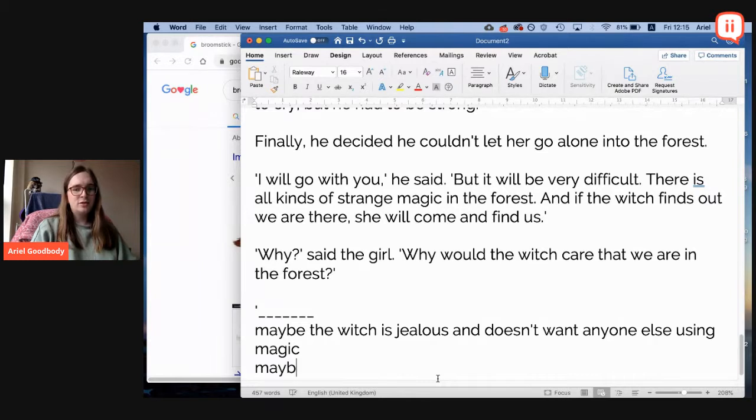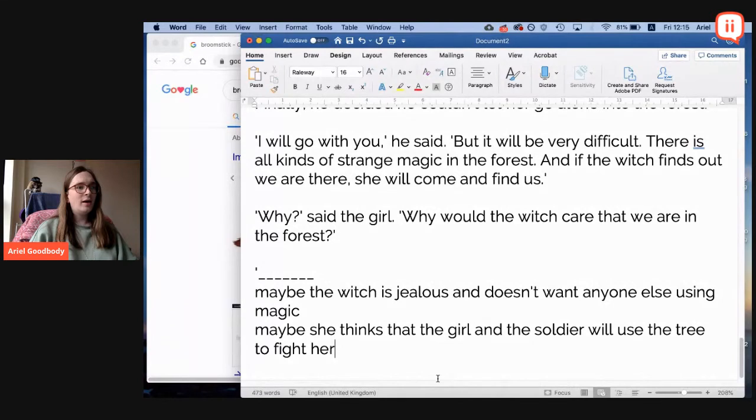Maybe she thinks that the girl and the soldier will use the tree to fight her. The witch is very jealous of happiness. I like that idea. Because she does magic in the forest, because she is an angry person. Oh yeah, I like all these ideas.